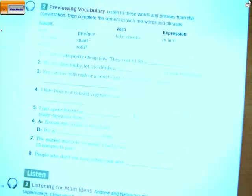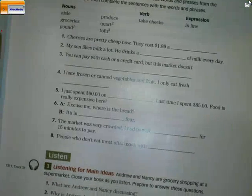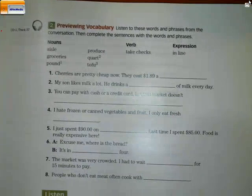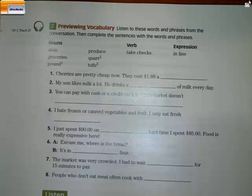All right, we move on, as we always do, to our vocabulary in this unit. Vocabulary for the conversation. These are vocabulary that you should become well acquainted with and be at ease with. We have nouns, aisle. Notice A-I-S-L-E, but the S is silent. Groceries and pound. Produce. Notice it's a noun, therefore not produce, but produce. Get used to that. You will hear it in the conversation.